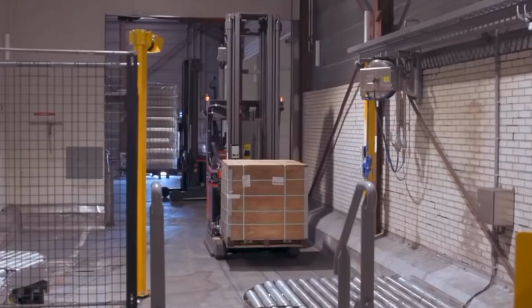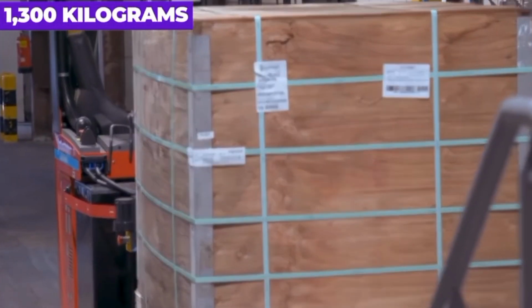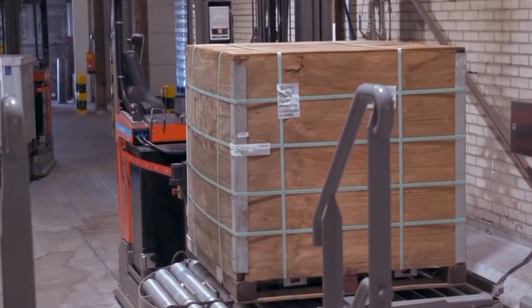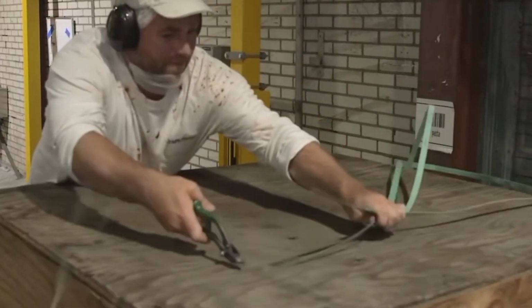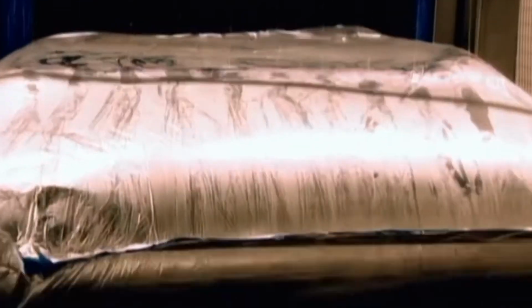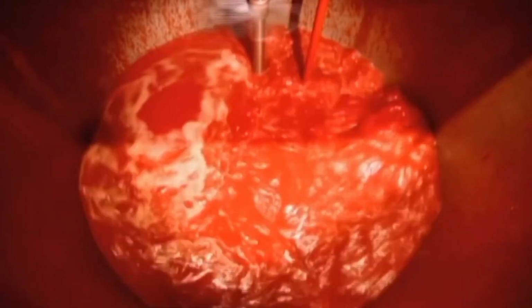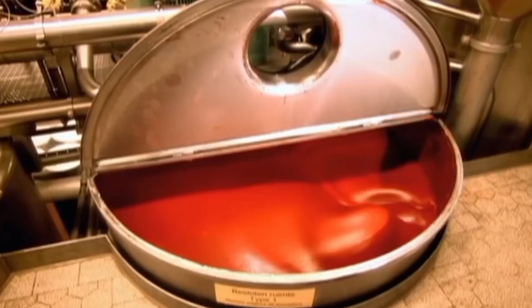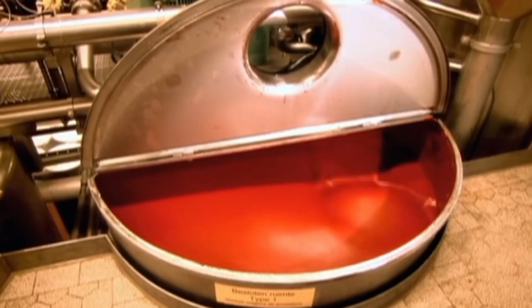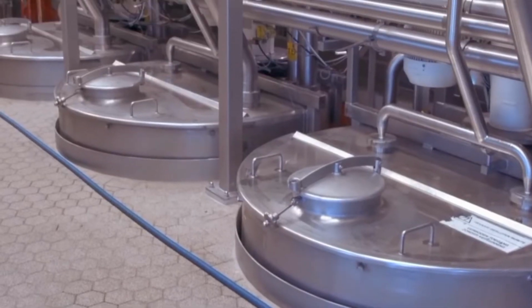As the ketchup making process starts, crates of tomato paste weighing 1,300 kilograms are transported from the warehouse using automated forklifts. The crates are opened and then go to the paste dumper, where huge rolling pins squeeze the paste out of the package. After the paste has been extracted, it sits in the storage bin, where it's mixed with water to give it a smoother consistency. This makes it easier to transport to a storage tank, where it will sit until moving onto the ketchup kitchen.